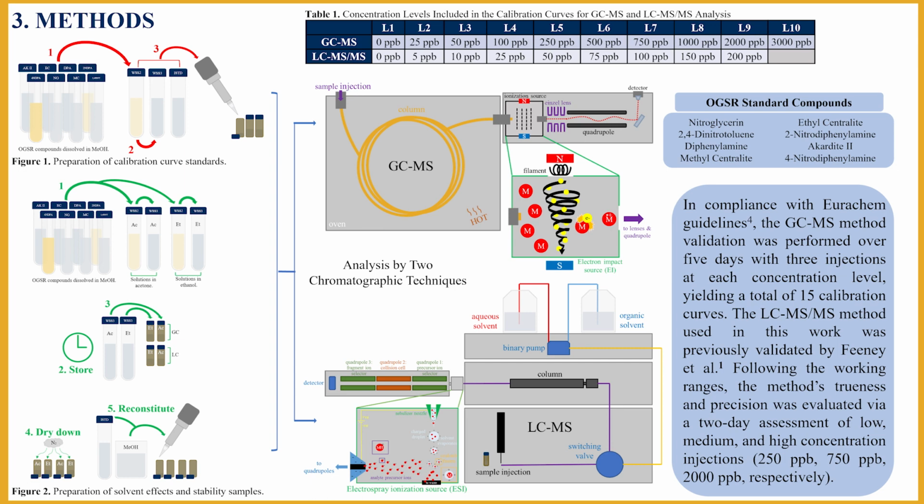When preparing these samples, the acetone and ethanol standards were pipetted into their respective vials and dried down using nitrogen gas. Following the dry down, the vials were reconstituted in methanol since this is a more suitable solvent for the GC and LC instrumentation. Samples for GC and LC analysis were reconstituted to 1100 ppb respectively. After analysis, solvent effects and stability of the standard were assessed using statistical tests including box plots and one-way ANOVA.